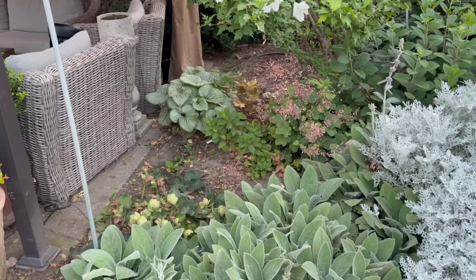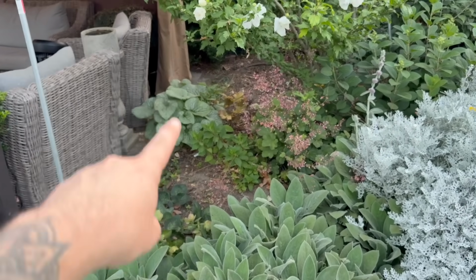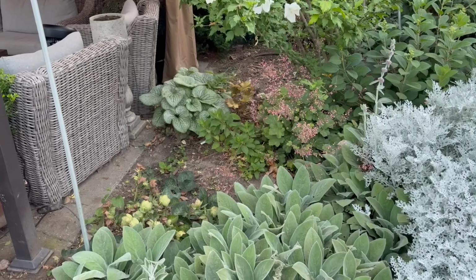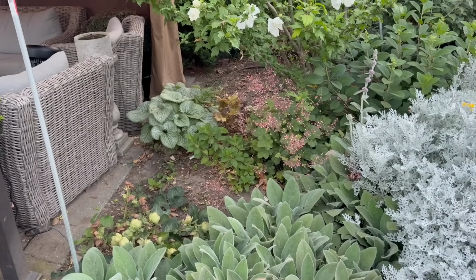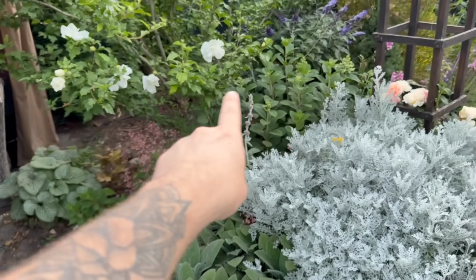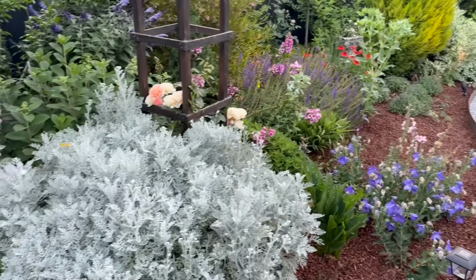I also do have this area to do, but I have a bunch of little violas or violets or whatever they are popping up, and I kind of want to leave them. I've got a whole bunch popping up there. So I will mulch all of this at some point. I think this and all that hidden area is definitely going to be last.